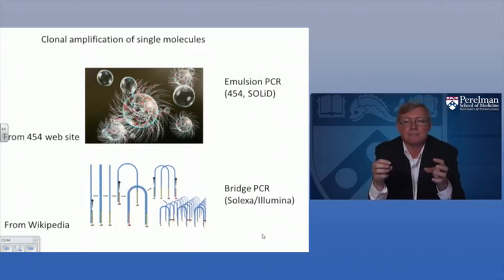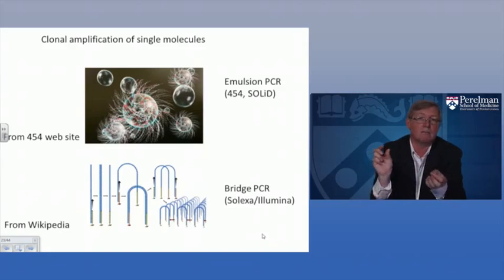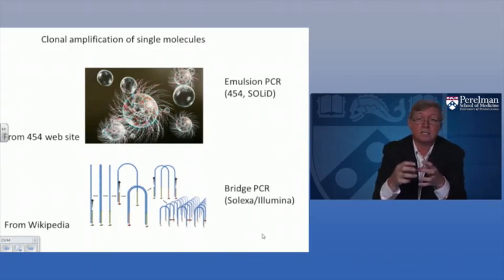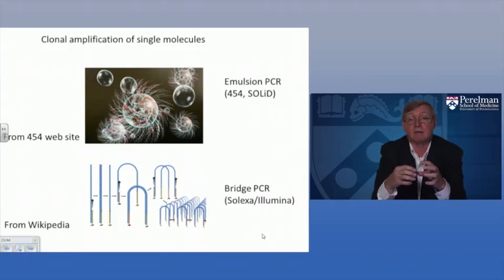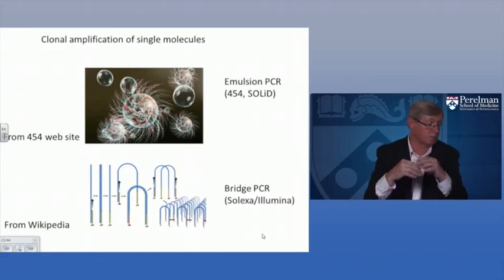The solid substrate based PCR was used very effectively initially by Solexa, which was then bought out by Illumina, to create multiple copies of single molecules using a method called bridge PCR. And here, the single molecules with the ligated adapters anneal to their complementary oligonucleotide strands that are on the surface support, and you use the reverse reaction to create a double-stranded molecule, which you then go through a series of PCR cycles to generate ultimately a large cluster of DNA molecules that are identical to the initial single DNA molecule at that physical location on the solid substrate. And this so-called bridge PCR became the method of choice for preparing clonal single molecule amplification for Illumina sequencing.